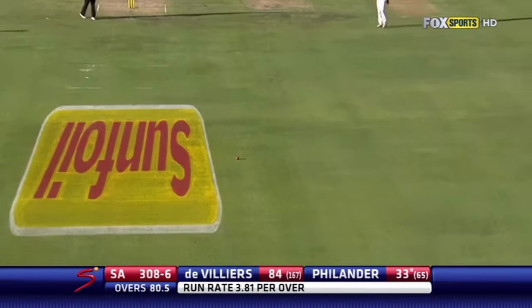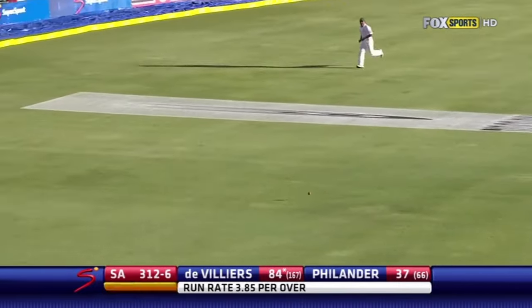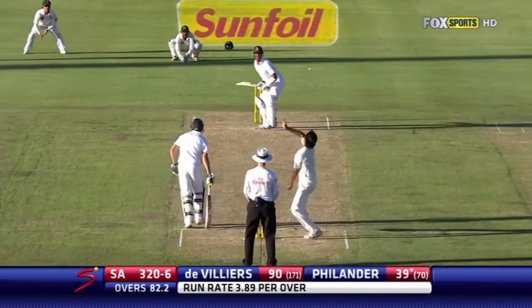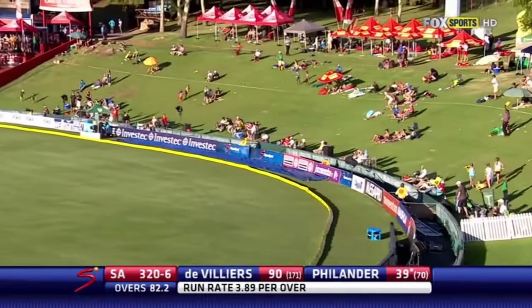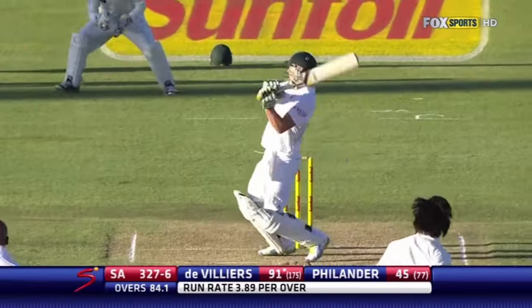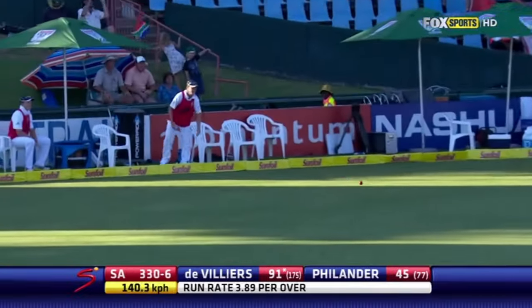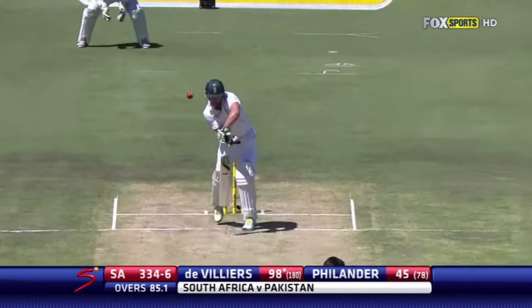Oh, big drive. Straight drive. Lovely shot. Oh, that's smacked. Gets it past Misbah-ul-Haq. Gets it to the fence very quickly, AB de Villiers. Wow, look at that pull shot from Philander. Up and over for four. On 95 yet, and he'll want these two as soon as possible. What a delivery that is.